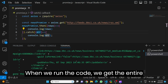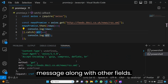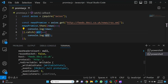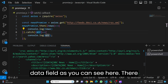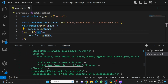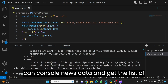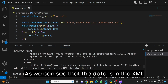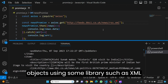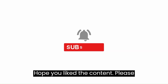When we run the code, we get the entire HTTP message printed on the console. We can find the status code and text in the message along with other fields. The actual news data is available in the data field, as you can see here. There are item tags within the data. If we are only interested in the data, we can console news.data and get the list of news only. As we can see, the data is in XML format. However, it can easily be converted to readable JavaScript objects using some library such as xml2js, and can be utilized as required.